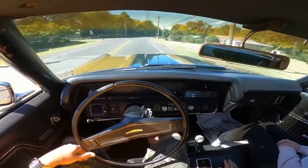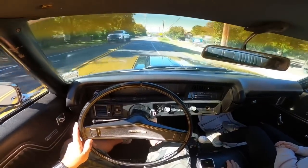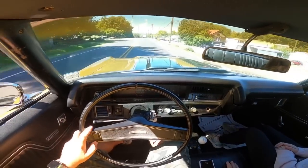This car's got a good highway gear, so you should be good around 65, 70 mile an hour without over revving the motor.